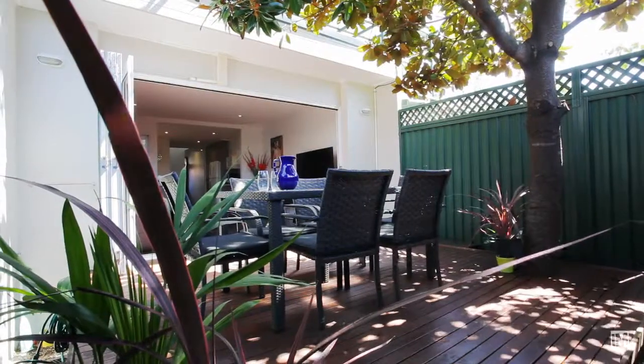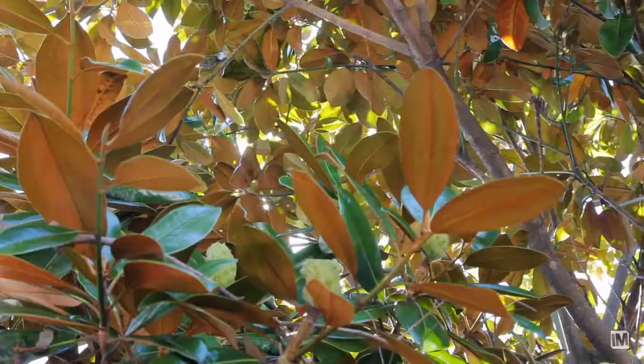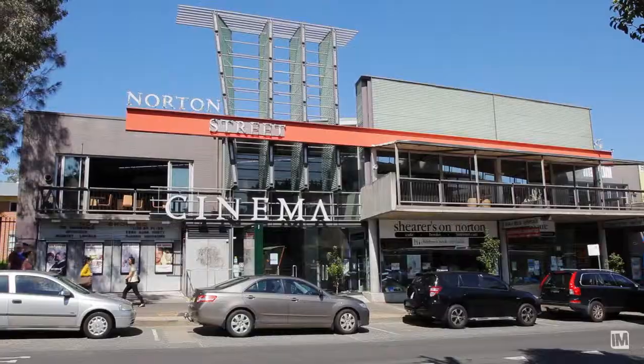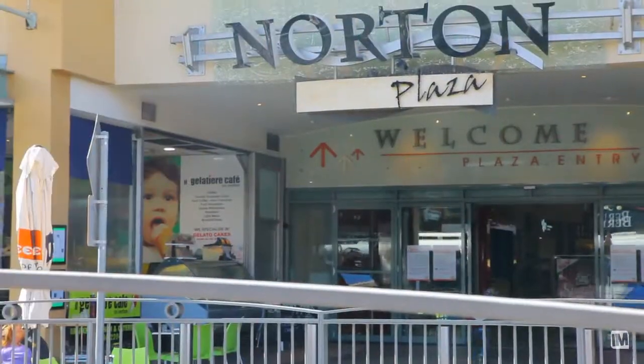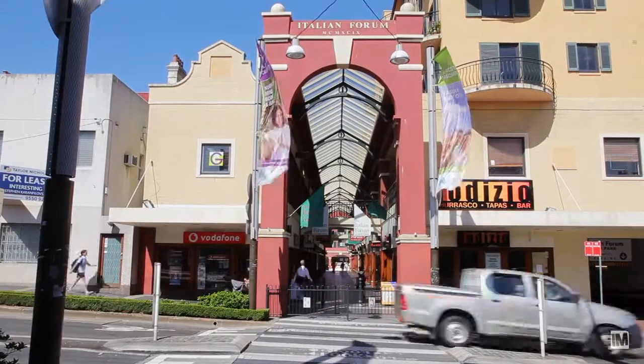You're less than 5 km to the city, yet you've got this cosmopolitan lifestyle right at your doorstep. The fabulous features of the area include local parks for the children. You've got the Palace Cinema, restaurants and cafes, Norton Street shops, and the Forum.